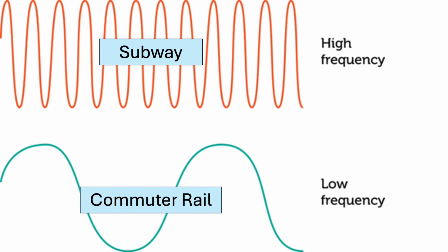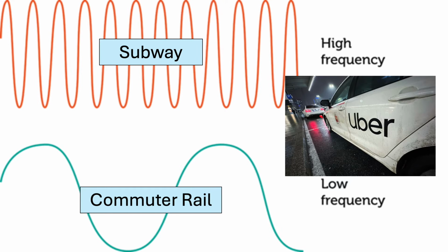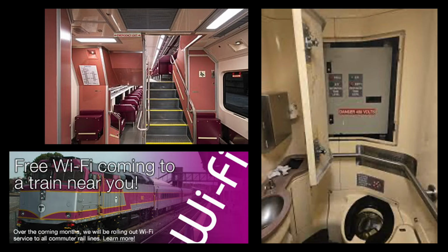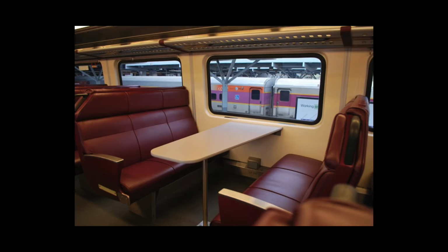The last train might leave earlier than you think. Miss it, and you're going to be stuck calling an Uber. Once you're on it, though, the commuter rail is a pretty straightforward experience. Trains have 2 levels of seating, bathrooms, usually Wi-Fi. They're much more comfortable than the subway, and most people use them to commute from the suburbs.